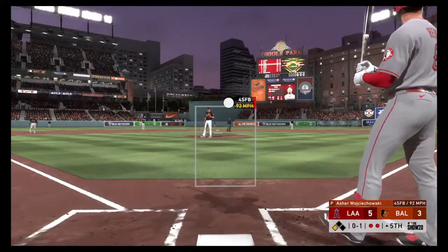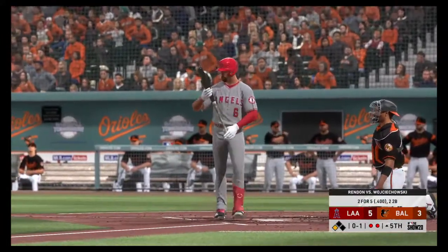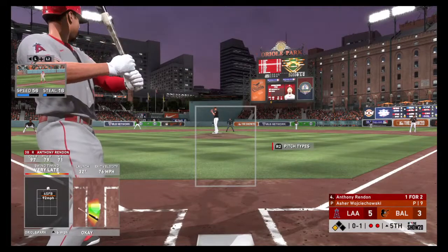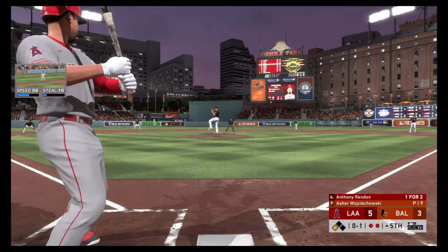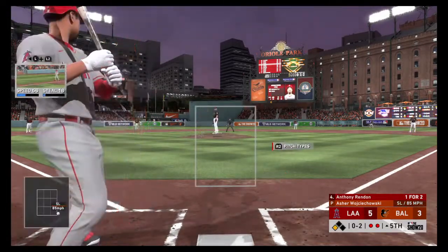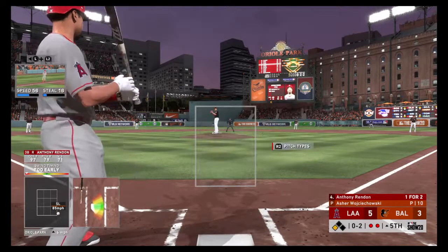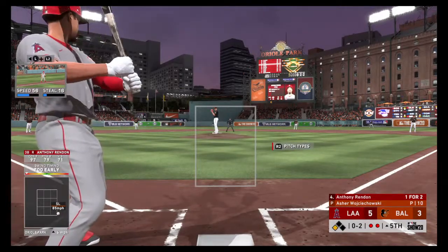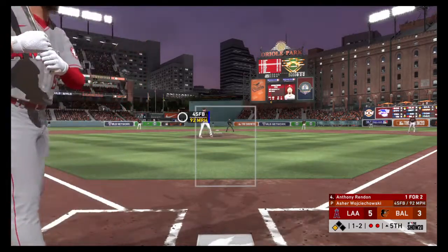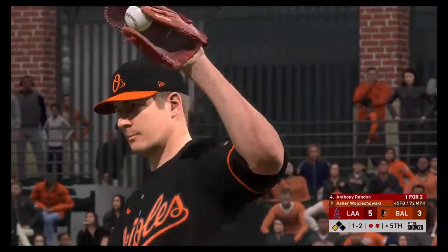He slaps that one away, and the count will be 0-1. A man on third with 2 down. Chased out of the zone there, and he's down 2 strikes. I know that feeling. Played 14 years in the big leagues and still can't hit a slider. In under the hands with a fastball, it's 1-2.